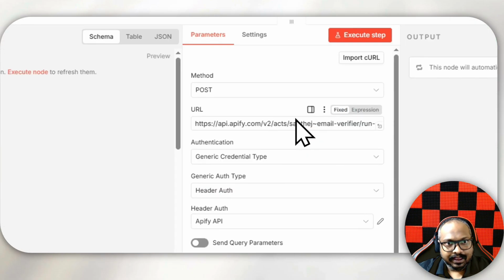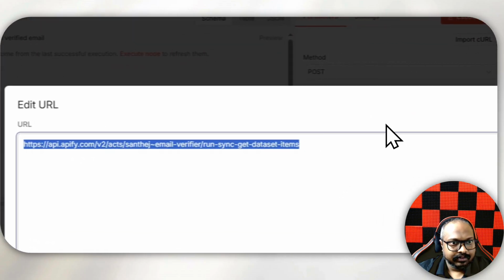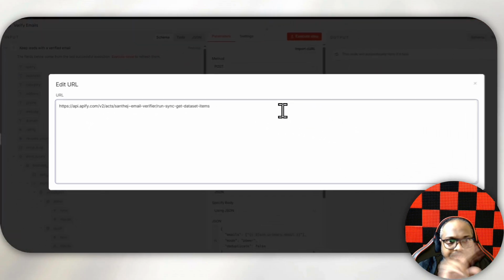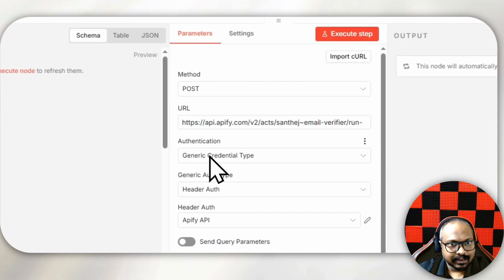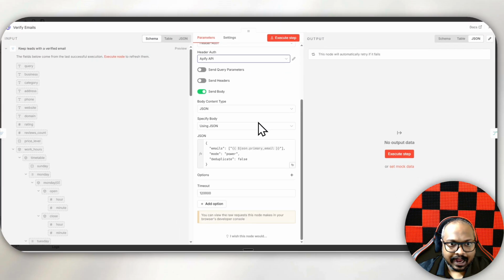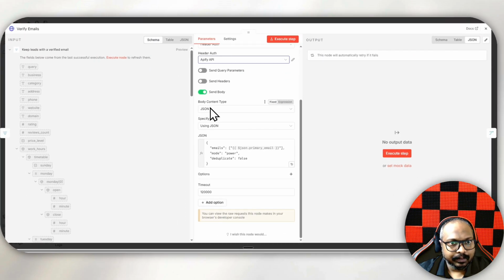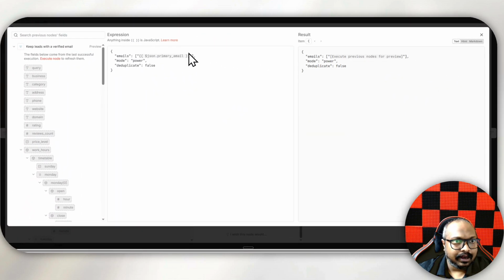Again, we are using an Apify actor. So this is the Apify actor link. So you can just get the Apify actor link here. Just take a screenshot of this and convert it into text. And again, authentication and everything, generic credential type, then header authentication, then again, the credentials which we added earlier, then body type should be JSON, specific body should be JSON. And as for the type here, just add primary email. Or if you want, you can just take a screenshot of this.